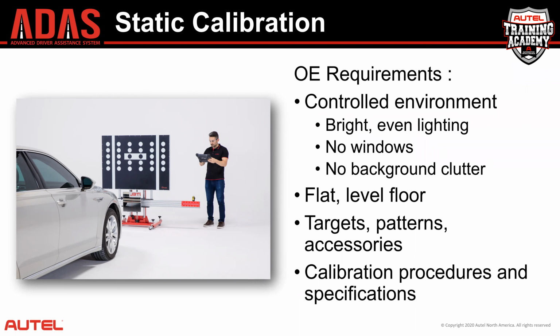Many vehicle manufacturers will specifically say the calibration must be performed in a windowless environment. You'll also see some manufacturers say calibration must be performed in a windless environment. That's because the OE calibration systems are fairly lightweight, and in certain circumstances, the targets are large. And if you have a crosswind through your shop, that large target turns into a sail and it could throw your calibration system across the shop. No need to worry with the Autel system. It weighs 185 pounds. It's not going anywhere.